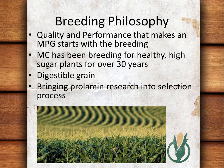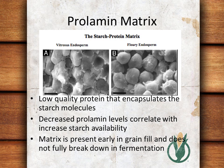To help further enhance the quality of our MPG hybrids, Master's Choice is beginning to look at proline protein levels in our grain. Proline, or Zein protein, encapsulates the starch molecules in corn and makes it more difficult for the ruminant animal to utilize the energy. Proline is like the mortar of a brick wall. The more mortar that is used, the harder it becomes to remove the bricks.